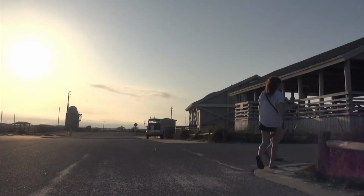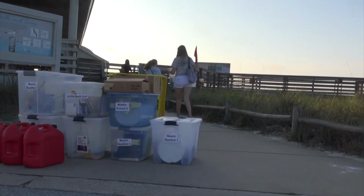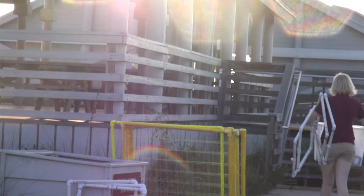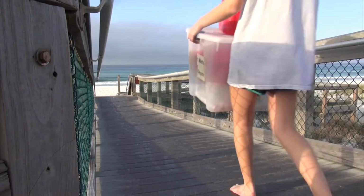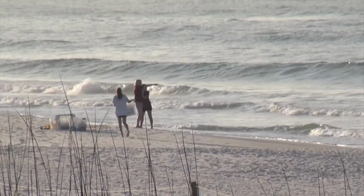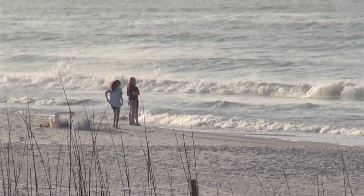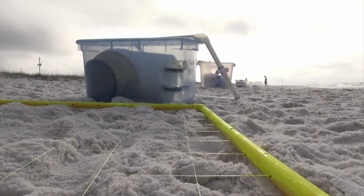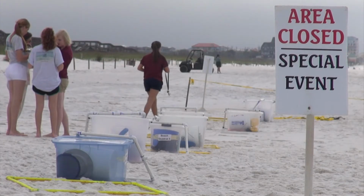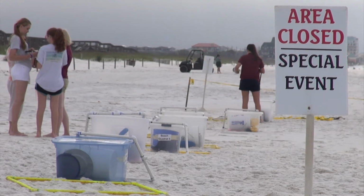Once the beach externs arrive at Henderson, they immediately move quadrat boxes to the collection site. The site is geographically in the same location every year, maintained using GPS devices. Once the externs have set up, they then wait for the underclassmen to arrive.